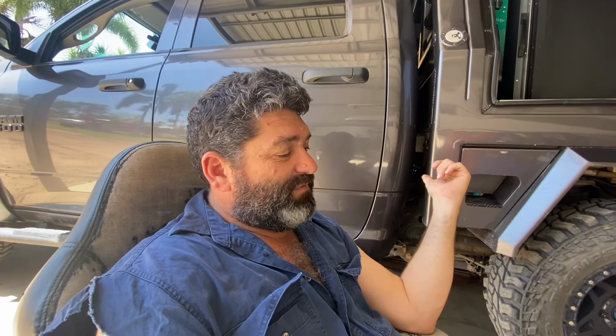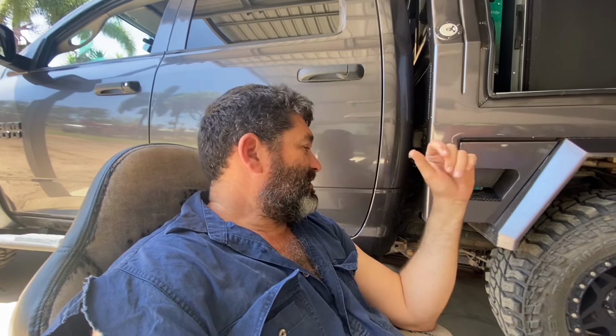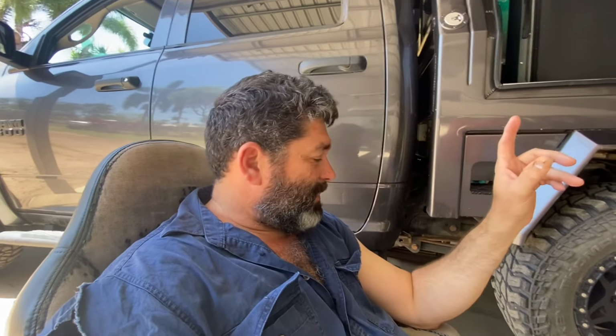It looks like it's going to be a proper shit show job. I remember when ARB fitted it, they were all just whinging about how hard it was to fit. They reckon it was a proper shit show to fit. So I've been not looking forward to it, but today I'm pulling it out.